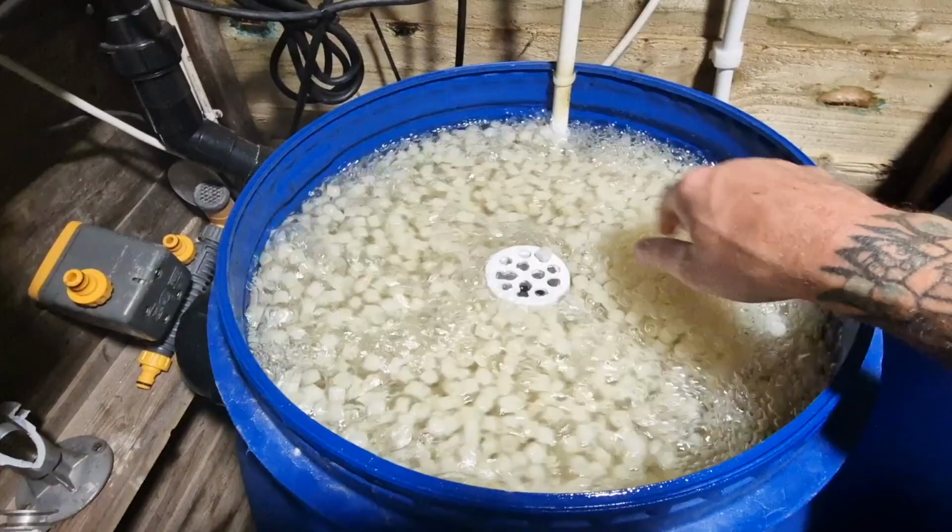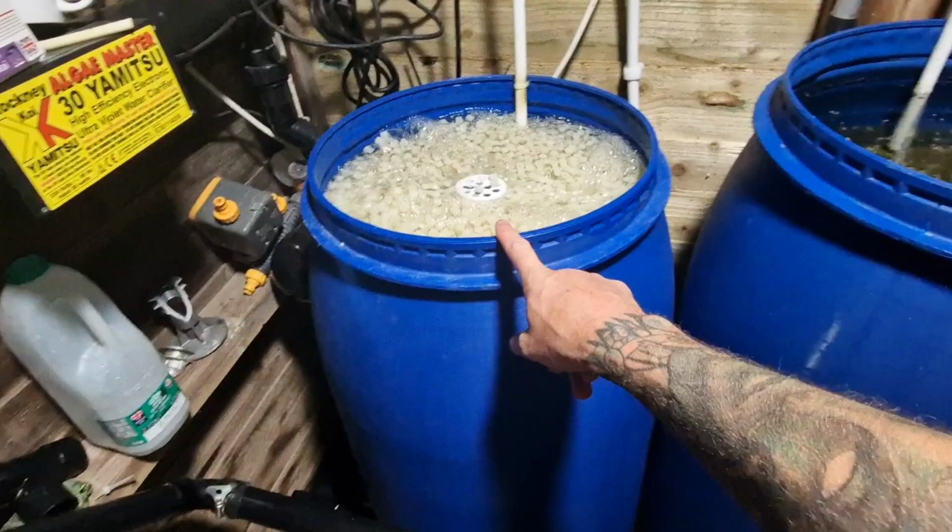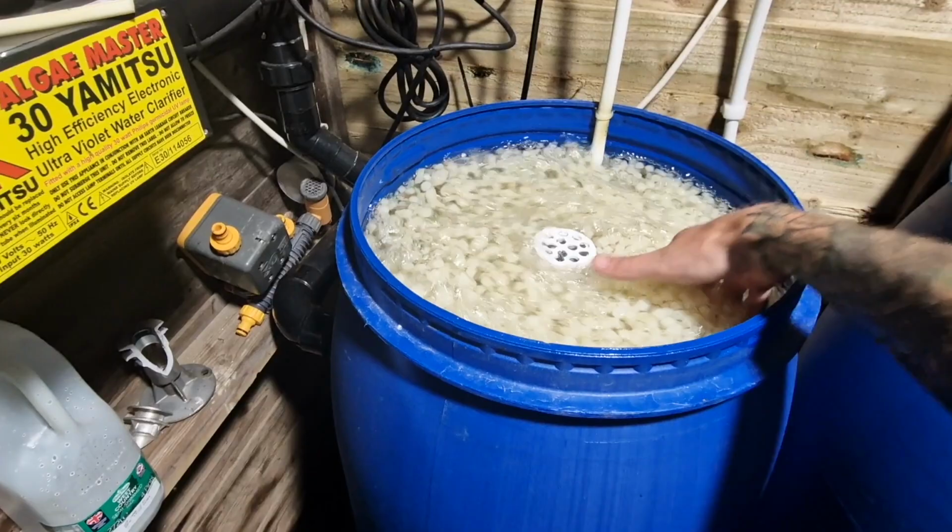I put the 25 litres of K+ from there into there, so I've now got 75 litres of K+ in there, 25 in there, 100 in total. And that 150 litre barrel seems to be handling that amount. I'll put that back on because it's quieter.